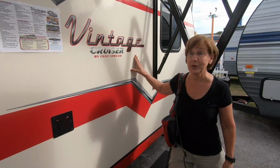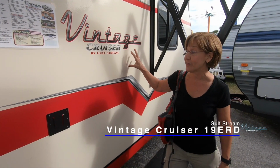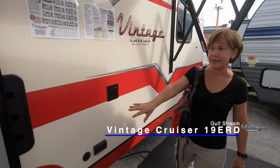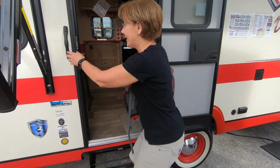This is such a little cutie. This is the Vintage Cruiser by Gulfstream. I love, love, love the vintage. The red, the white, the wheels with the white, and the hubcaps look awesome. Let's go in and check out this cute little RV.